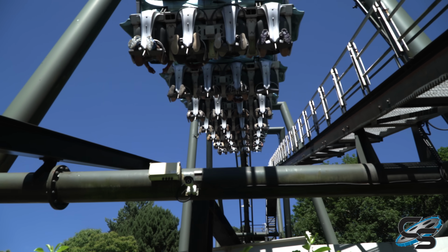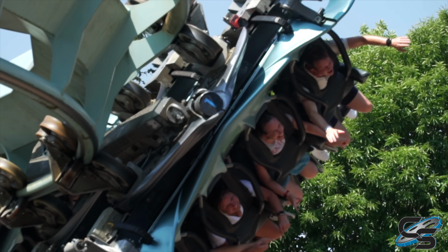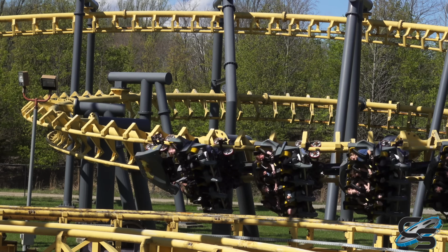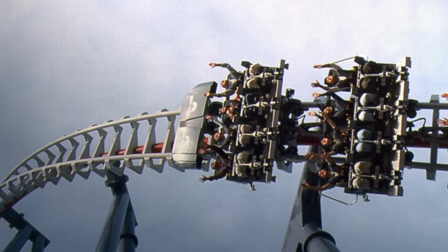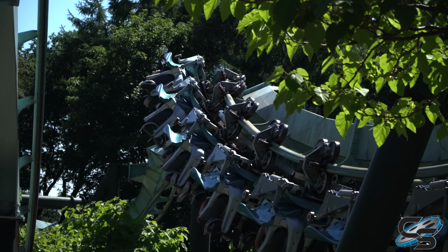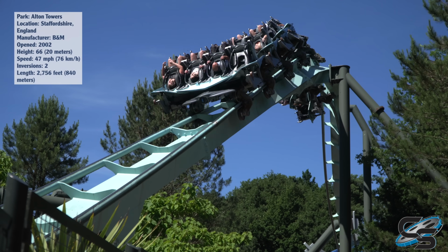In 2002, B&M debuted yet another incredible new innovation with the flying coaster. Now, this was not the first time we had seen a flying coaster. We had Vekoma's model, like you had Stealth at California's Great America, which opened a couple years prior. But B&M really perfected that design, made it much smoother, more comfortable for riders, and it came in the form of Air at Alton Towers.